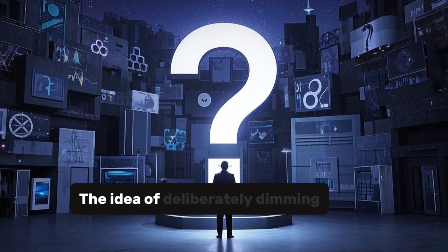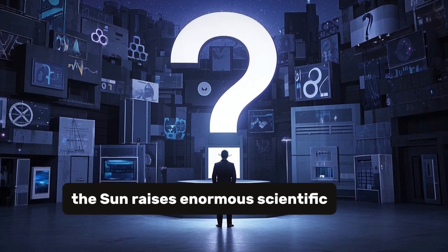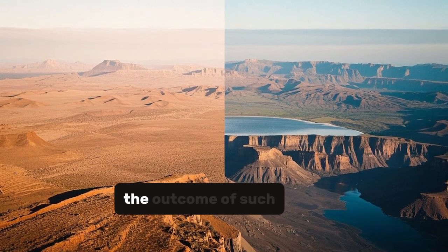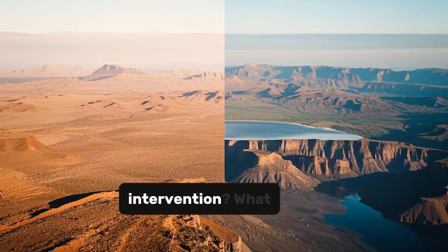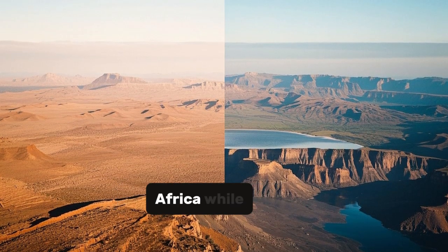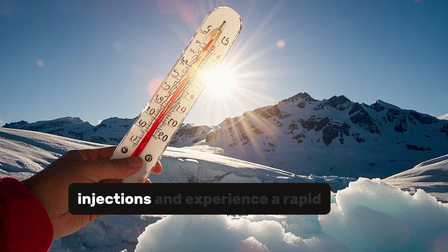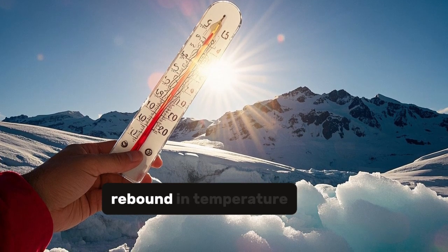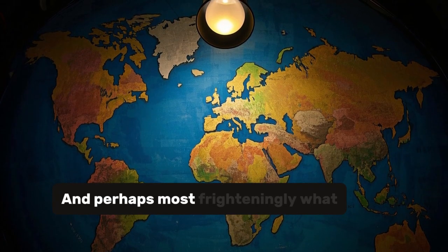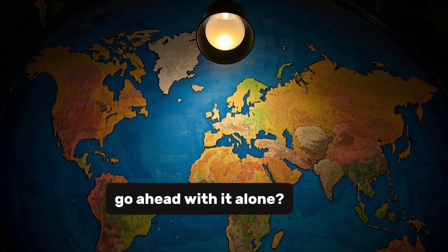The idea of deliberately dimming the sun raises enormous scientific, ethical, and political questions. Can we even control the outcome of such a massive intervention? What if the particles drift unevenly, causing droughts in Africa while cooling North America? What if we stop the injections and experience a rapid rebound in temperature known as termination shock? And perhaps most frighteningly, what if one country decides to go ahead with it alone?